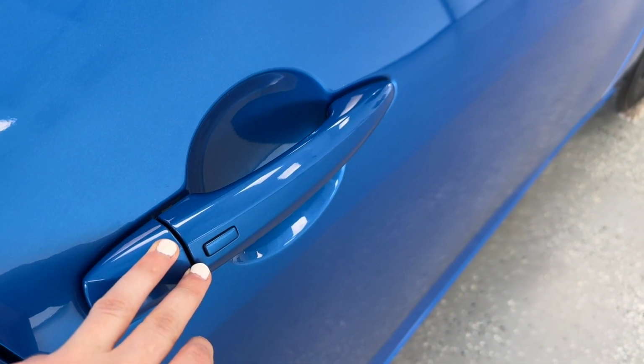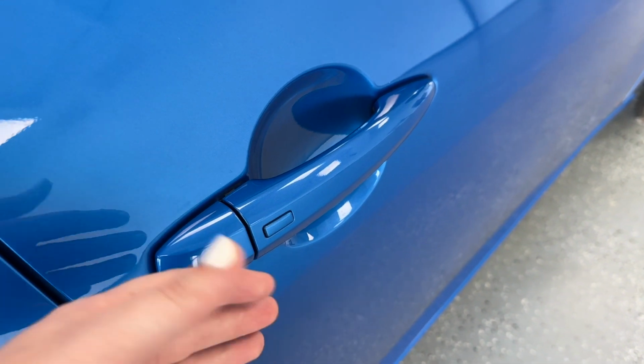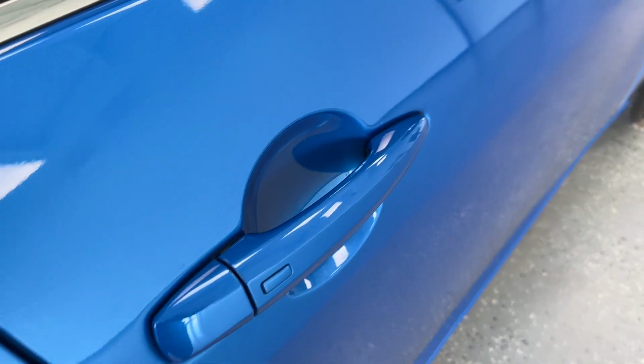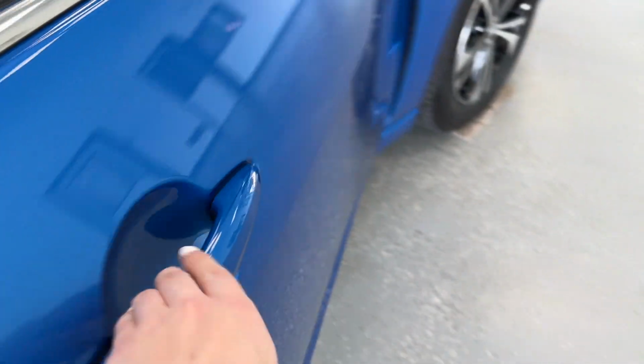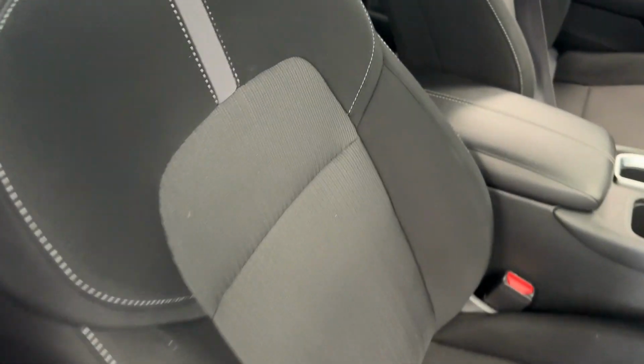Here on the handles of this vehicle, you do have passive keyless entry, which is really convenient. Basically, if this vehicle is locked, you'll be able to get into it without ever needing to take the keys out of your pocket or your purse. We'll now take a look here to the inside of this car.